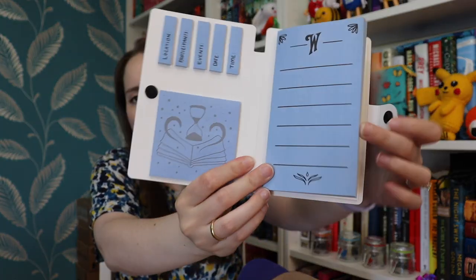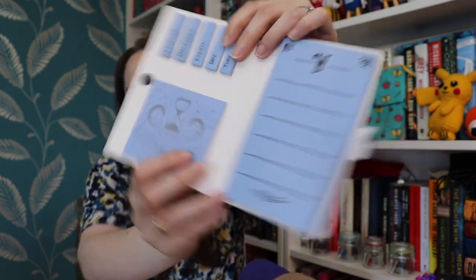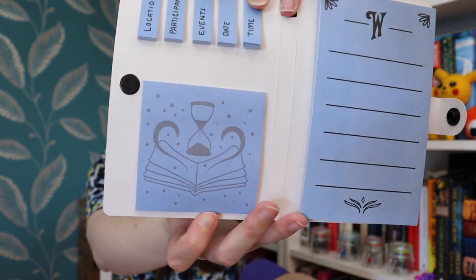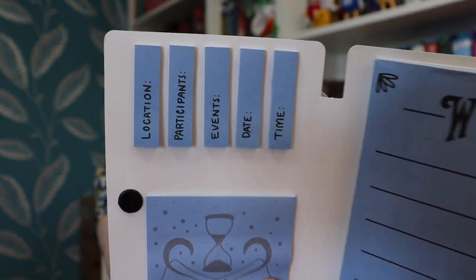So it has this pad here for notes. It has a lot of pages. And then this other one, this has nothing, it has a drawing in it. And then the ones on the top with some stuff in it. Location, participants, events, date, and time. This is really cute. I really like it.